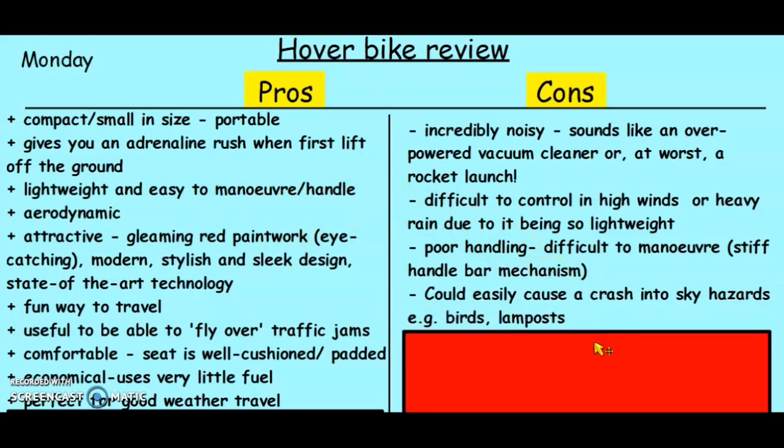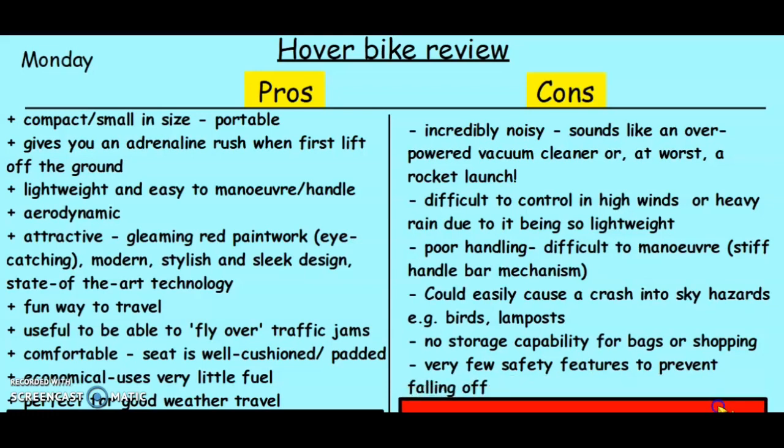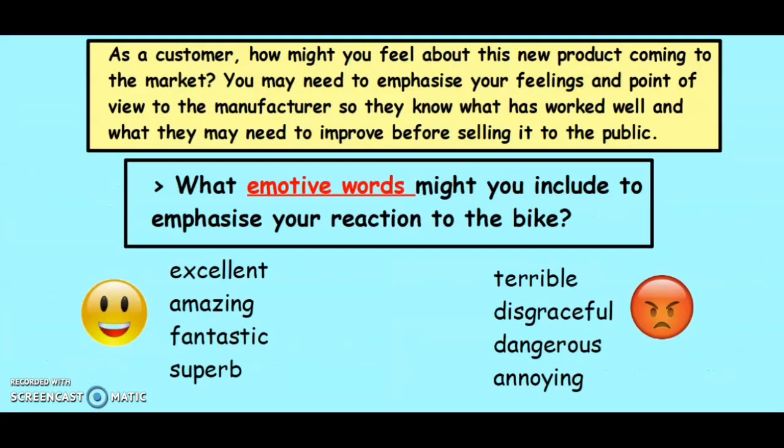You could talk about how it was easy to crash into sky hazards, birds and lampposts and things, and therefore perhaps it needs some sort of warning system on it. You might talk about its storage, or lack of, for bags or shopping. I didn't see him wearing a helmet, and I didn't see any safety features like a seatbelt perhaps, so that might be something that you would want to mention if you thought that was relevant. So these are just some ideas of the pros and cons that you might have come up with, and you might have some better ones than those, and some very different ones.